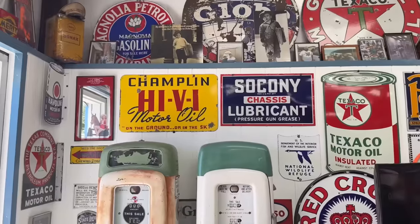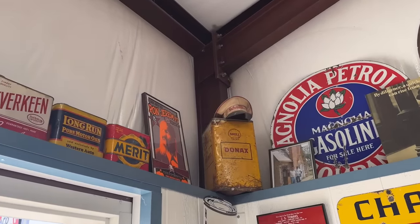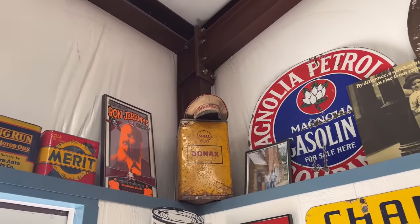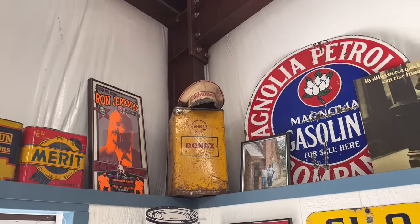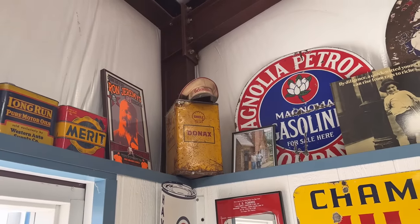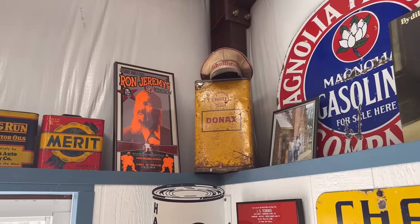Literally. Oh, what's that hat? What's that hat from? It's a Shell hat from Germany. So that's what the gas attendant would have worn? Yeah. Dude, that's my favorite detail. And that's what Shell is in German, Schulteist. I don't know what that means.